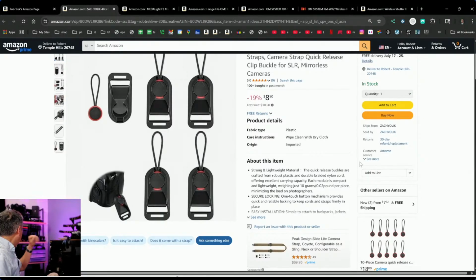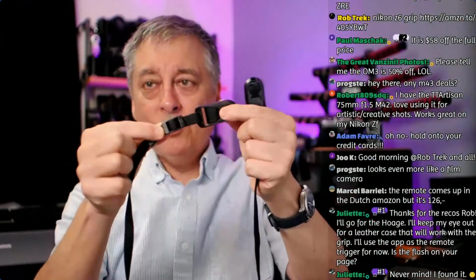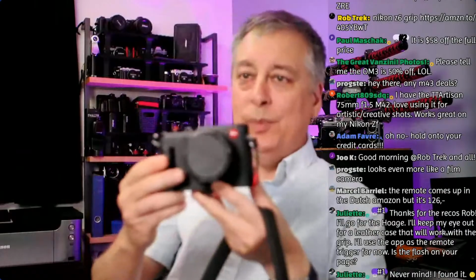Where's a camera that has that? Where's my other camera? I don't know. Here's one. But here's what it looks like. I bought this set, and you just strap your existing strap into it, and then I'm using a thin strap here. This is for my Leica. So this is what it looks like, but it would be the same thing on an OM3, right? Like this, and then this strap.